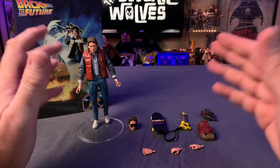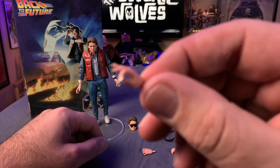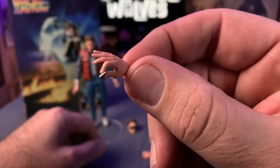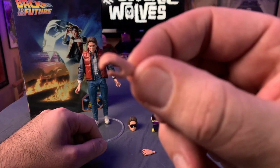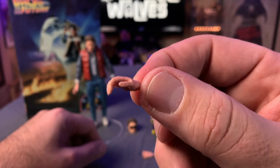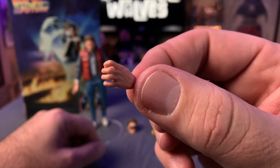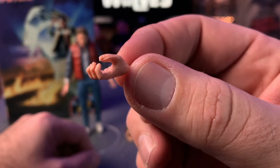All right, I got the figure open, and before we get to the figure itself, let's go ahead and talk about these accessories. First and foremost, let's talk about these additional hands we got here. So we got 3 additional hands. The first one, Marty's hand holding the pick. So we got a right hand here that's holding the pick. Pretty good detail on the hand there. The pick, it's just a very small metal triangle. Another alternate right hand right here, just for, I'm assuming, holding the camcorder. Good detail. I always like the detail that they put in the hands. It's one thing that I look at first on all these figures. And then finally, we have an alternate left hand, which is gripping something as well. So it could either be the backpack or the guitar, probably to hold the neck of the guitar, actually, now that I think about it.